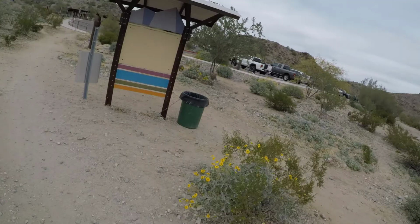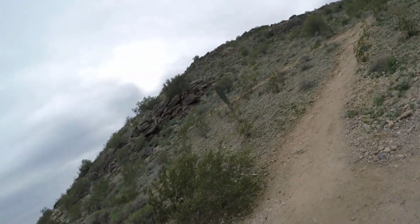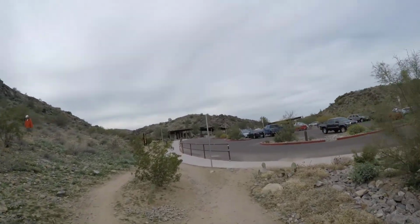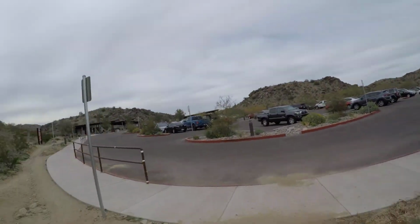And then cruising out to the parking lot to rack up the bike, go over to one of the covered areas and stretch out after a great ride.